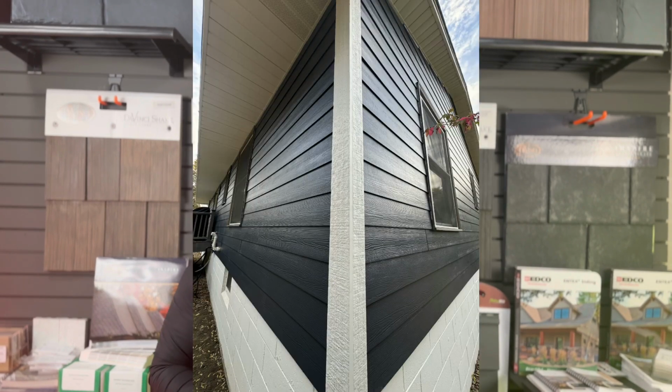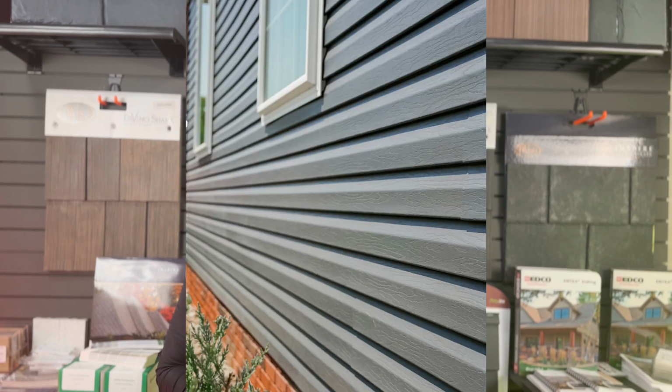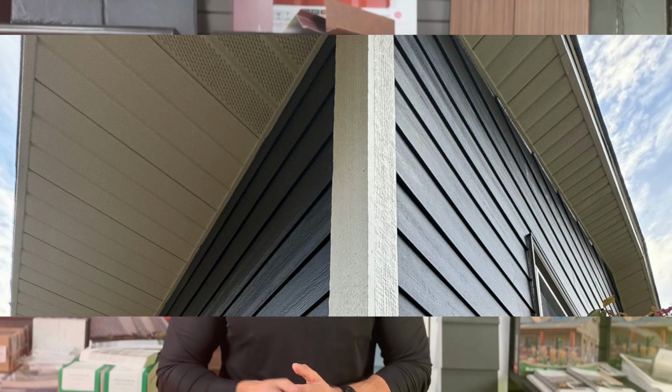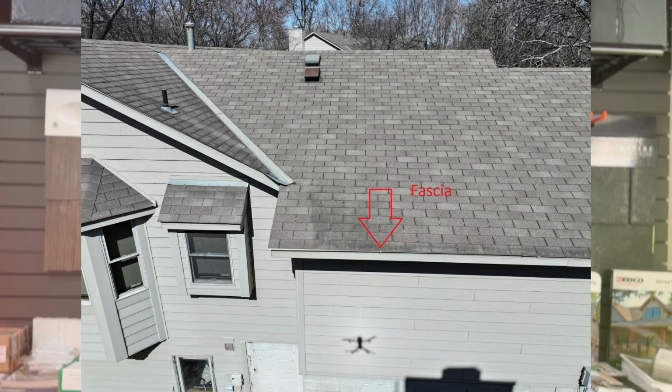Lap siding is just horizontal planks that overlap. Dutch lap is very similar to that, but has a beveled edge with deeper shadow lines. Board and batten is the vertical panels with batten strips that cover the seams. Soffit is what's under the eaves, helps with ventilation, but there has to be an opening cut out to make sure that it's proper. Fascia is the horizontal trim where your gutters attach.